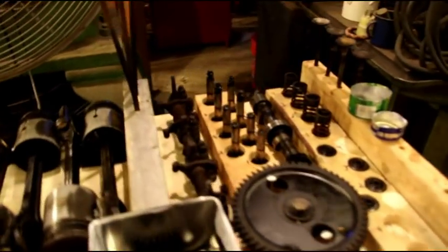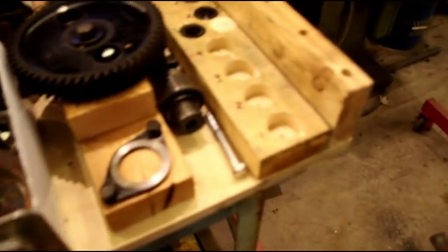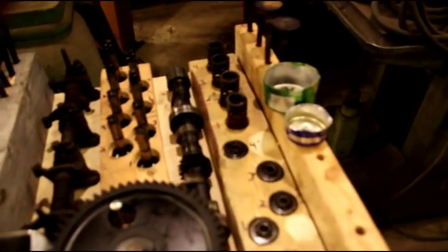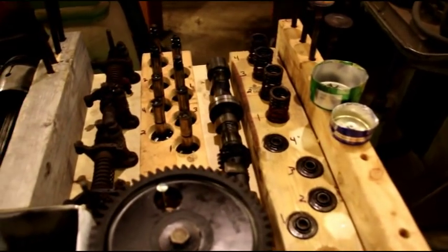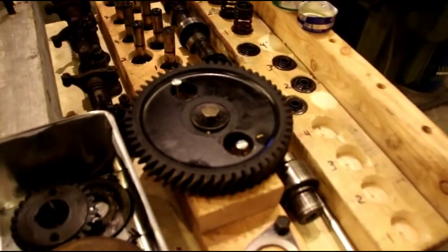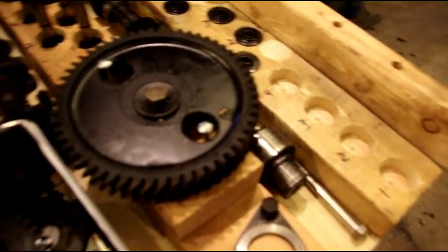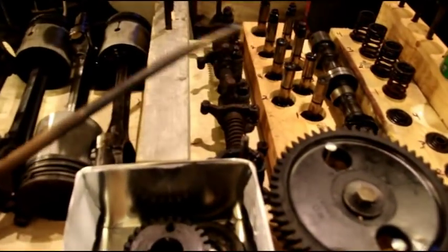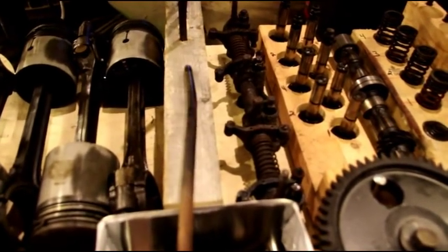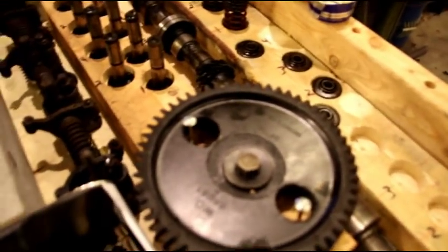You can see I have the first engine laid out. This is just a little plywood and 2x4 thing I just threw together quick, just to show you guys how to keep your stuff organized. It's important to put everything where it goes so you can check it out and revisit it. That's the number 2 push rod. See the bend in that one? So we had some trouble. Those are all 1, 2, 3, 4.